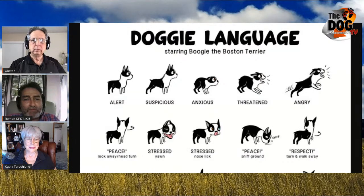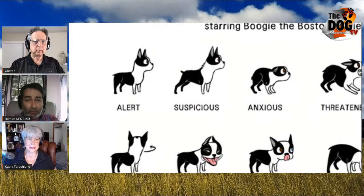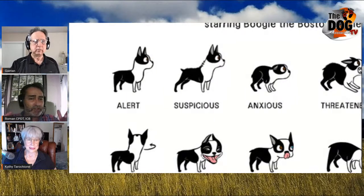It's pretty good. So, of course, here we have a Boston Terrier, and we see the alertness, and we see he's suspicious. If you look closer at the leg position, alert is not just ears up and not just looking forward. You see the dog has a square stance. He's confident. He's standing in his space.